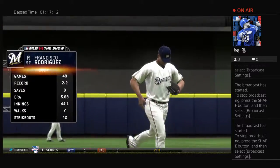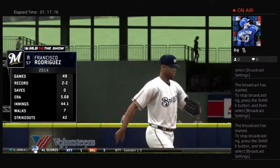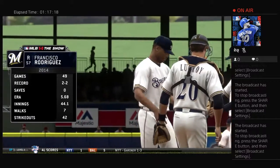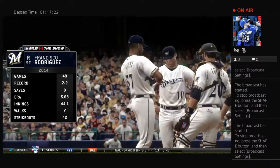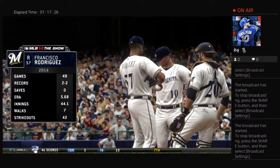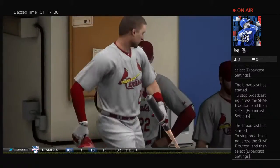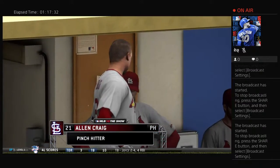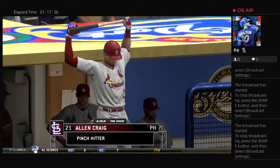Francisco Rodriguez is on his way into the ballgame now as he'll be making his 50th appearance of the year. Francisco Rodriguez. 57. Rodriguez for the Brewers. Allen Craig will grab a bat and hit for the pitcher here. Number 21, Allen Craig.